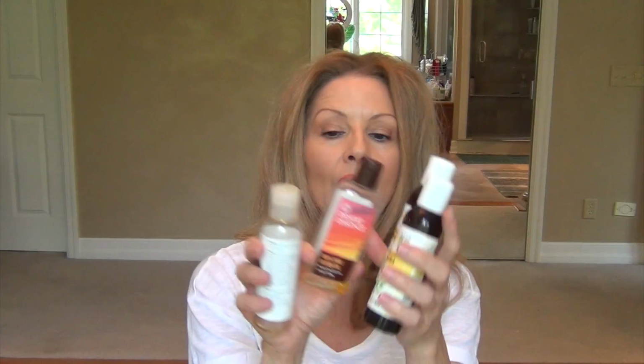This was a lifesaver, and how I used it is as soon as I was done with my cold shower, now a warm shower would have worked even better, but when I was done with my cold shower, while my skin was damp, I put this on right in the shower, and I really saturated my body with this. I let it soak in for a little bit, and then I came out and I patted my skin dry, and then I proceeded to follow up with more moisturizer.